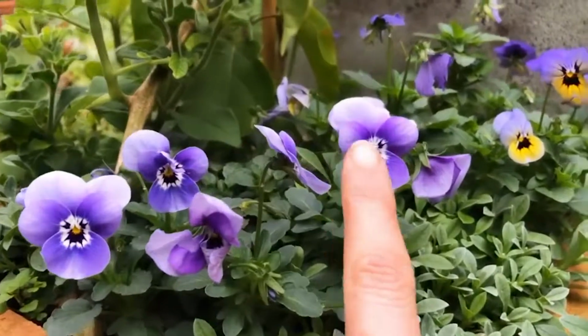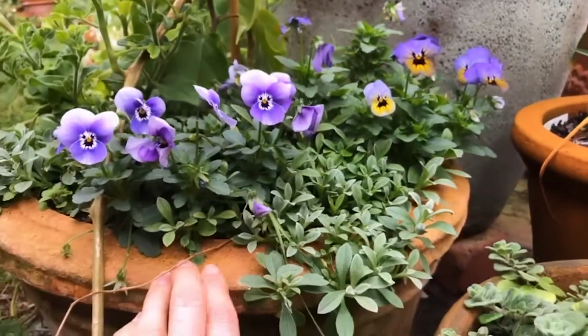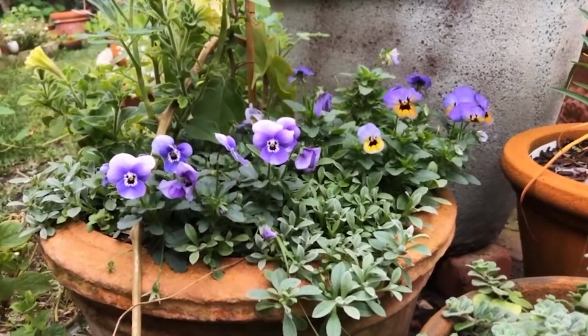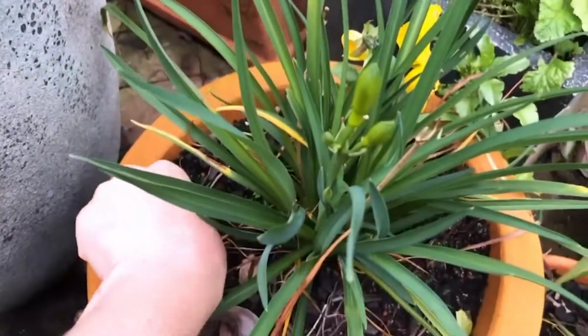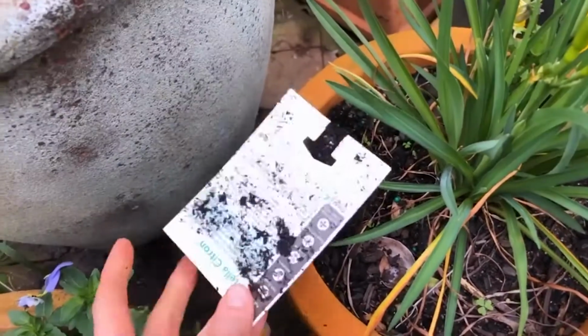Got some lovely little violas, which are so pretty. I like planting them in pots because they kind of overflow like these ones are. And this one is a really nice Australian, I think, native. Oh, maybe it's not.